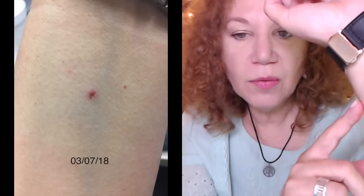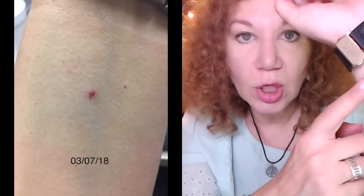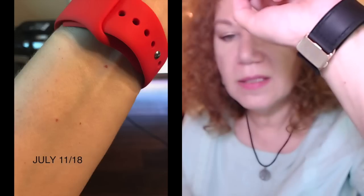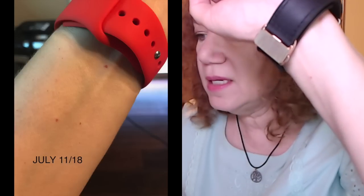There was one under here. I'm trying to lift my watch here. That is still there. You'll probably see it in those earlier pictures. It was redder and bigger, but as you can see, and I'm looking at it down here, it is nowhere as bad as it used to be. I'm trying to get it all the way here. There you go. Can you see that? It's not as bad as it was. So there's definitely an improvement.